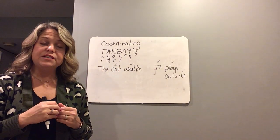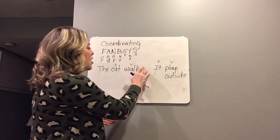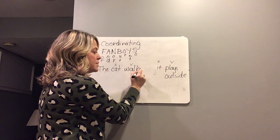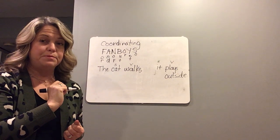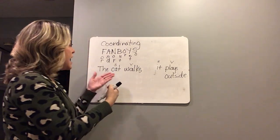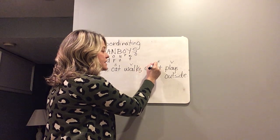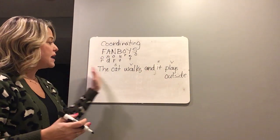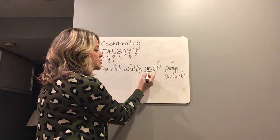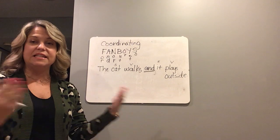We can use a coordinating conjunction to join these 2 equal independent clauses together. All we have to do is add a comma instead of a period after the first independent clause, and then choose one of these FANBOYS to connect them. I think and makes the most sense. So the cat walks, and it plays outside. Now we have one complete sentence and the coordinating conjunction joins them together. Each side of the conjunction is an independent clause.